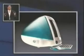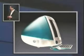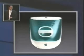Great. Yeah, I've got some slides of what this looks like too. I mean, this is incredible compared to anything else out there. It looks like it's from another planet. And a good planet. A planet with better designers.